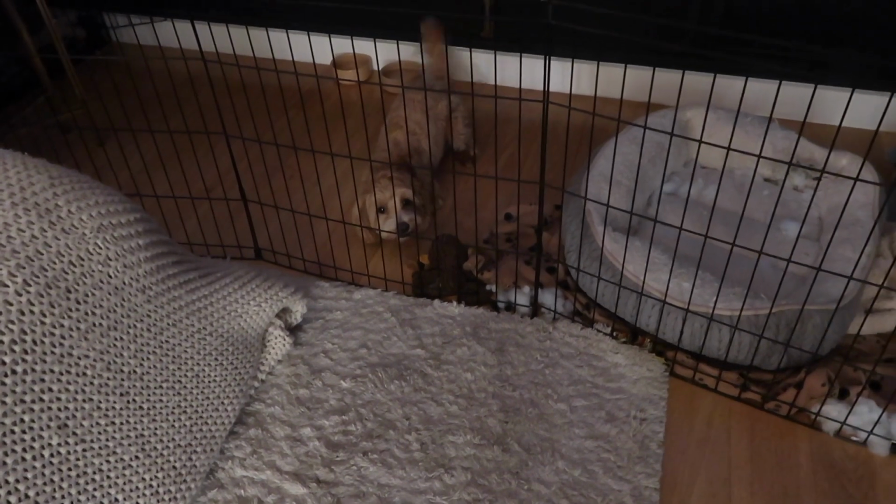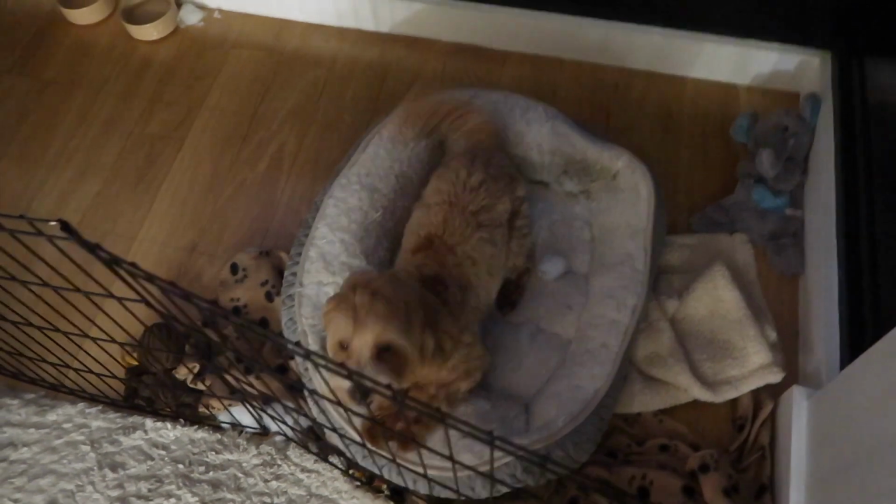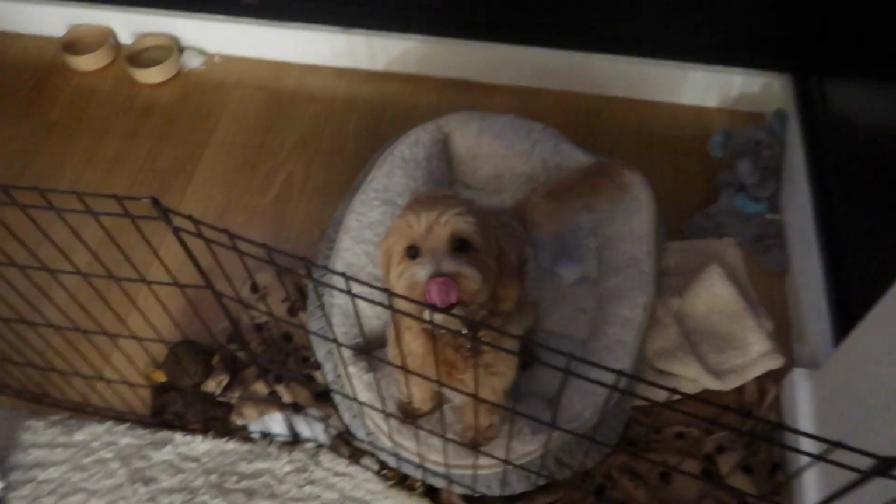Hi baby boy, what have you done to your bed? He just seems to be pulling his bed apart like this all the time. So I have ordered him a new one. I've ordered him a new wicker basket, which should hopefully arrive.